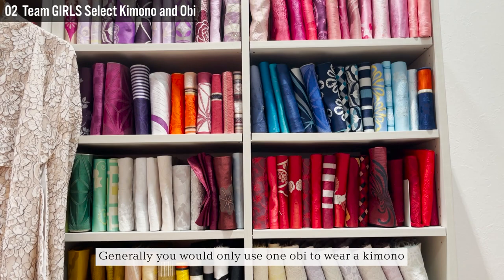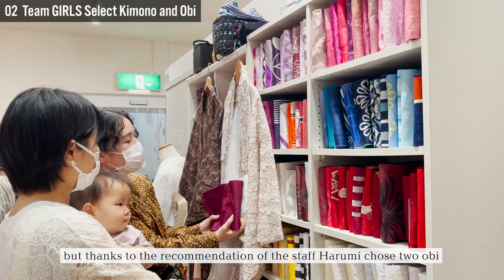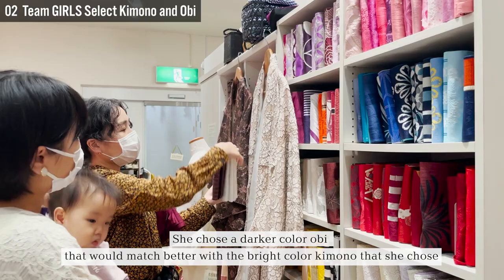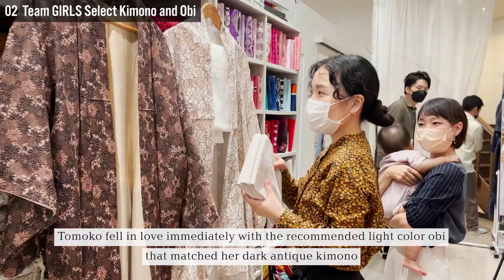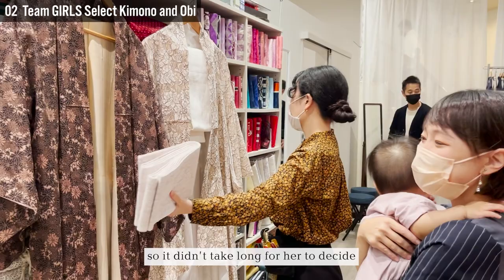Generally, you would only use one obi to wear a kimono, but thanks to the recommendation of the staff, Harumi chose two obi so that she can combine two colors and make the knot in the back more gorgeous. She chose a darker obi that would match better with the bright colored kimono that she chose. Tomoko fell in love immediately with the recommended light color obi that matched her dark antique kimono, so it didn't take long for her to decide.